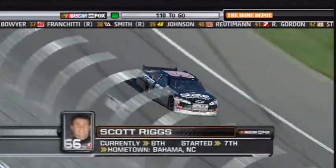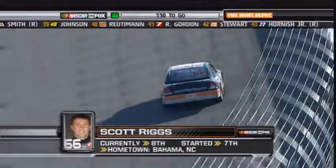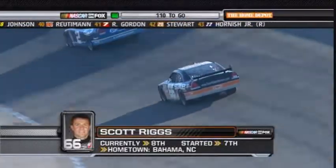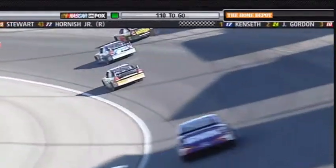Scott Riggs continues to impress. He's been in the top 10 all day long. He has. And listen, the pit crew, they come in, they go out. They come in running 5th, 6th, 7th where they've been, and they go right back out in that same spot. So when the car runs good, the crew runs good.